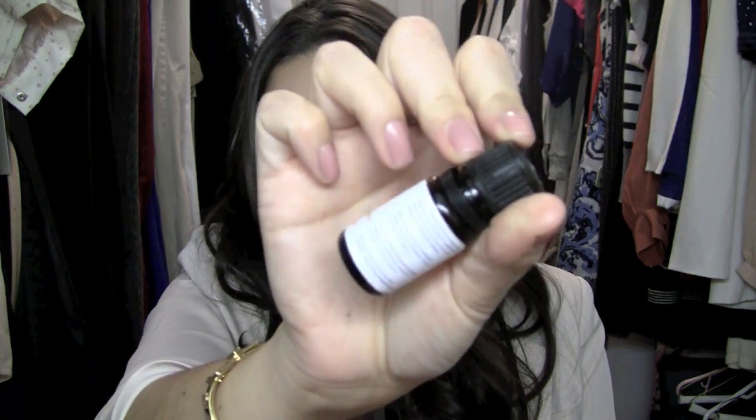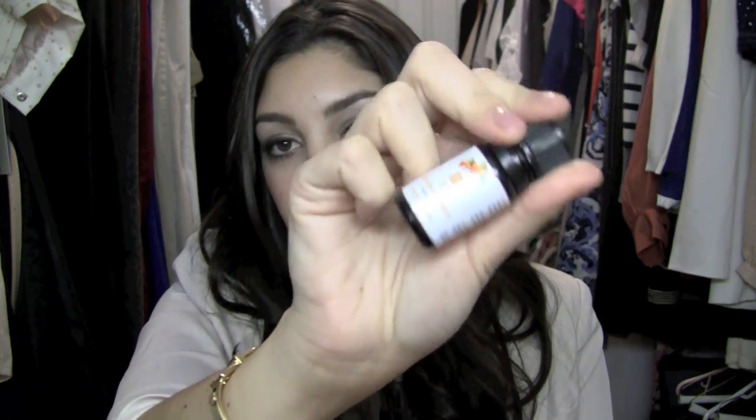Next is the Sea Buckthorn Seed Oil from Sibu. This is the 10 ml. I've since repurchased the 15 ml. It actually has a dropper now. I didn't like this system of dispensing product. It was weird. But I love this. I use this sometimes as a nighttime moisturizer, like a serum, if my skin is feeling extra dry or irritated, or if I feel like I'm getting breakouts, I use this.